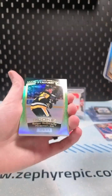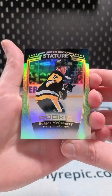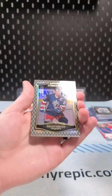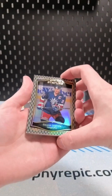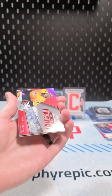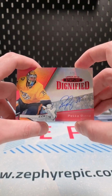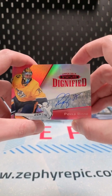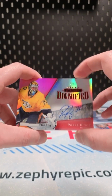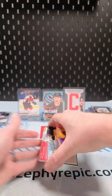Kyle Connor, to 99, for the Jets. Rutger McGroarty, 375 of 375, for the Penguins. eBay 1 of 1. Connor McDavid for the Oilers on just the plain base. Brian Leetch for the Rangers, 124 of 199. Pekka Rinne, 8 of 5, for the Predators on the Dignified. That is sick. Who had Nashville? I'm guessing when you hit Nashville, you're just like, I'm not going to hit anything sick, but look at that. That's sick. And Simon Holmstrom for the Islanders, to 65, on the rookie autograph update.